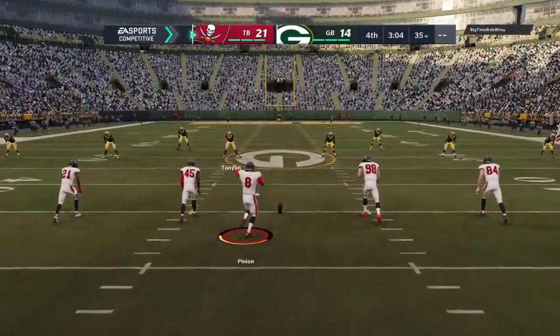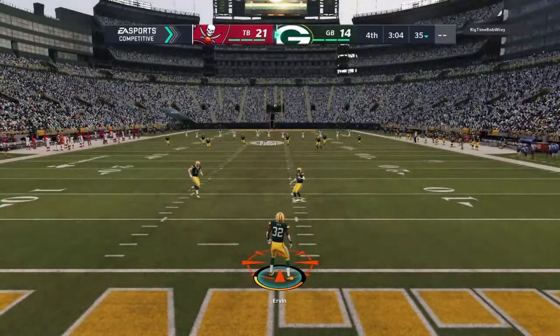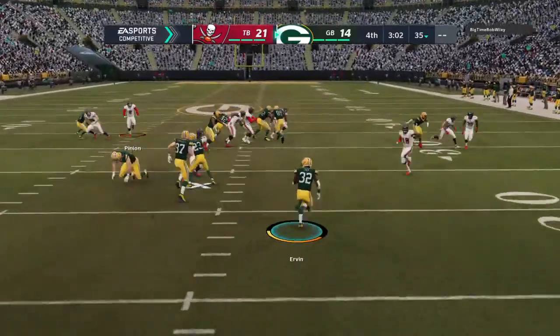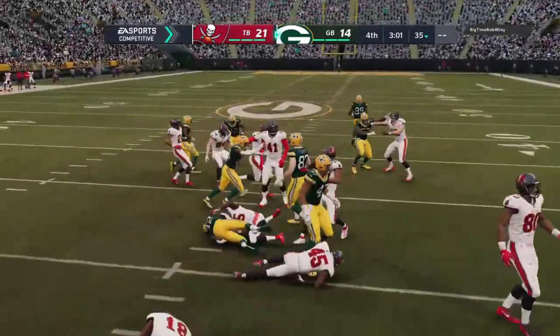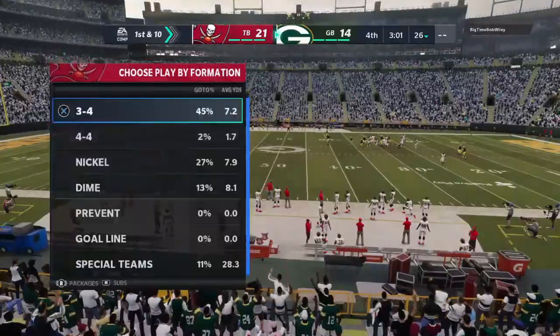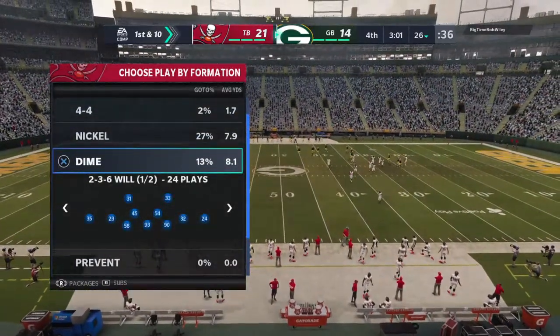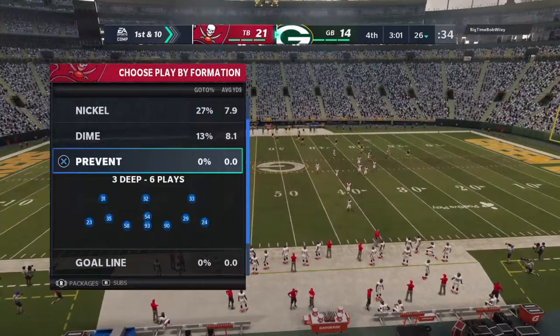Now Pinion with the kickoff honors following the touchdown. Taken at about the 1. And he takes this near the 25. Just a little pass there. Call it the 26. Packers take over 1st and 10 at their own 26-yard line.